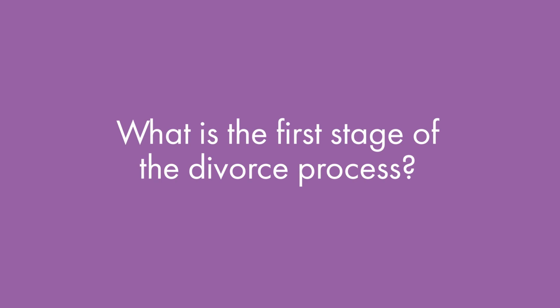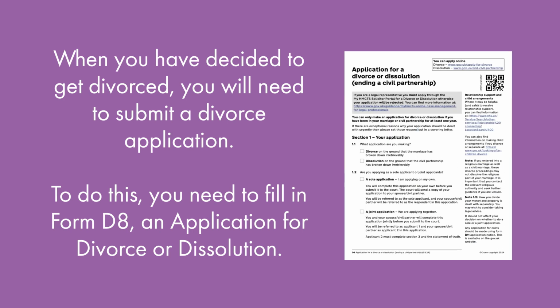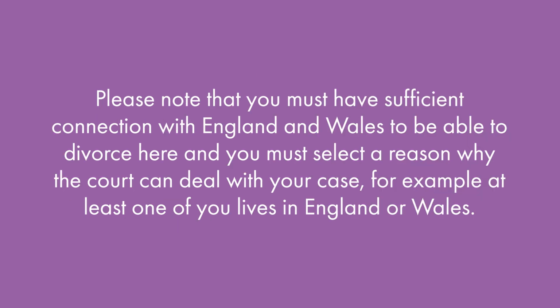What is the first stage of the divorce process? When you have decided to get divorced, the first administrative step is to submit a divorce application. To do this, you need to fill in Form D8, an application for divorce or dissolution. You must have sufficient connection with England and Wales to be able to divorce here, and you must select a reason why the court can deal with your case.